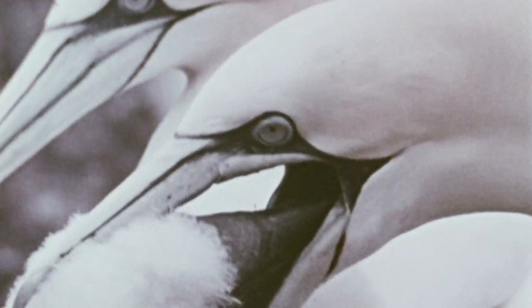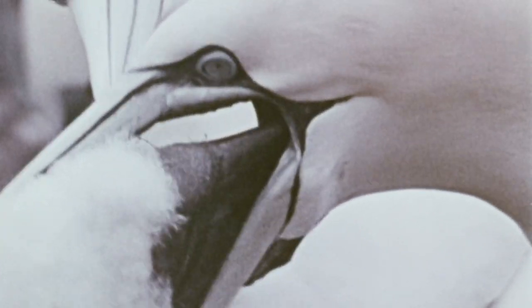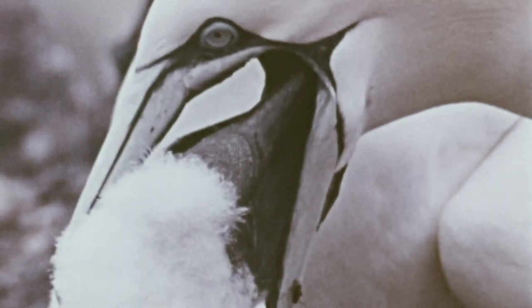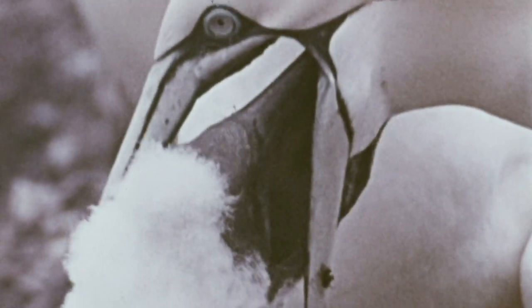Gannets are a fascinating bird to photograph. They regurgitate the food for their young. If you watch closely here, you'll see a fish sliding from the mother down the throat of the young gannet.